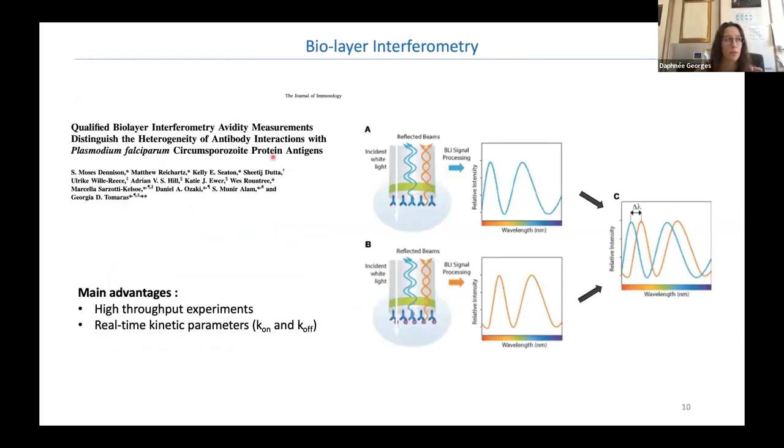So to overcome these issues, we were inspired by a study of the group of Tomaras Realazai in 2018, and we decided to use bilayer interferometry to measure the avidity of polyclonal antibodies. Bilayer interferometry has the main advantage of allowing high-throughput experiments. This technique allows us to obtain real-time kinetic parameters for the interaction of two molecules.